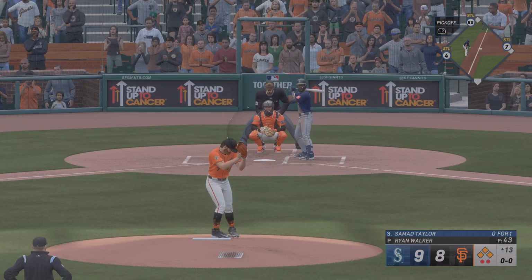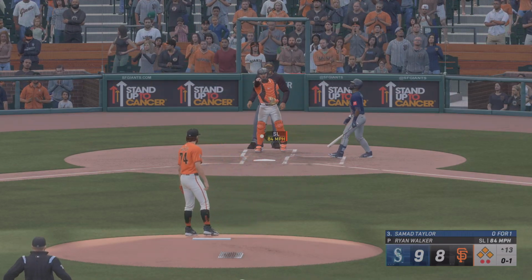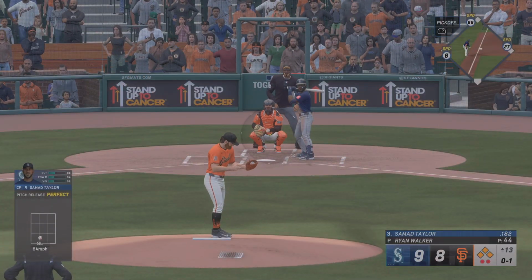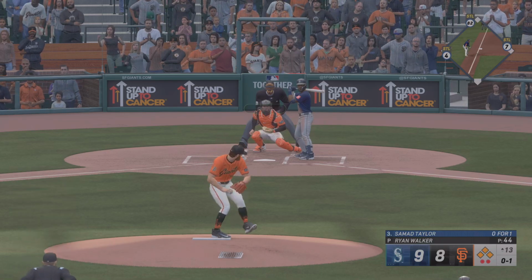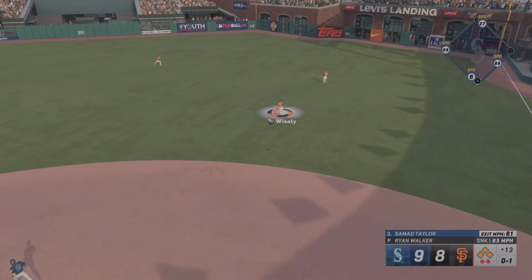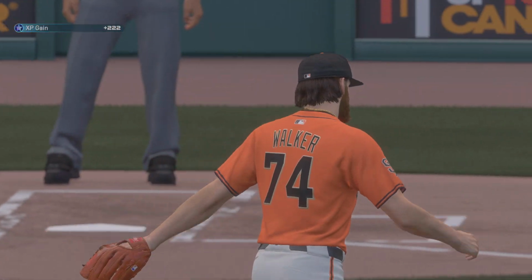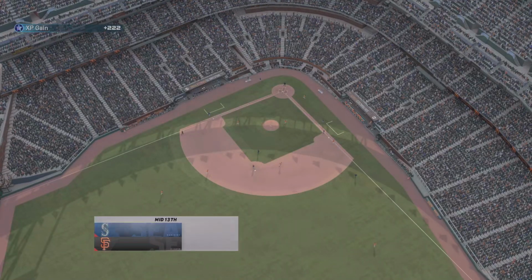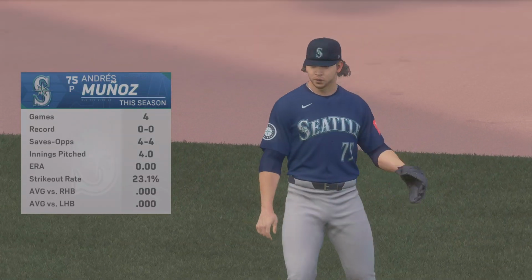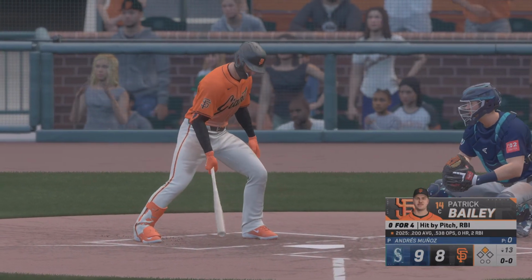And stepping in for the Mariners, Samad Taylor. That's a strike. Tough situation right here. So important as a pitcher to get ahead in the count, as he did right there. Swing and a miss, strike out, and that's the 3rd out. So they get 1, but end up back now, and on the mound, the closer, Andres Munoz. And now the catcher comes up to him, Patrick Bailey.